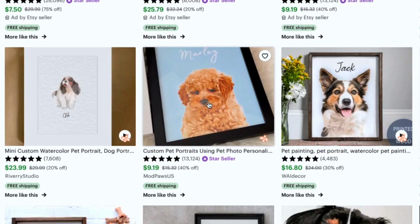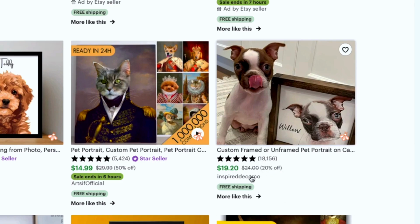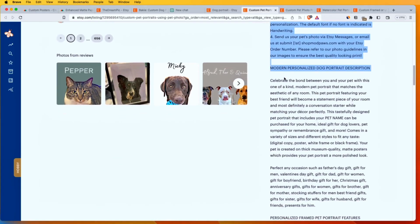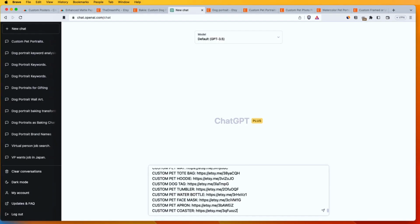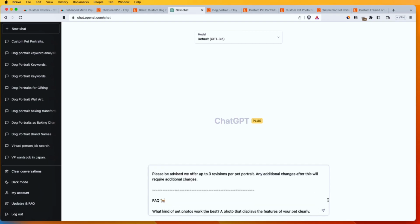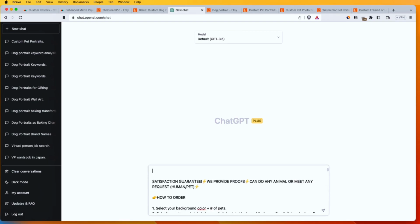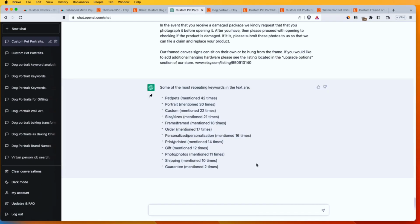This one has 13,000 reviews, 1,000, 9,000, and lastly this 18,000. Once you have the 4 listings, go into them, copy paste the description of each, and just paste them into ChatGPT. Just like this. And now I have all these descriptions, all 4 of them in ChatGPT. And at the very top, ask GPT, what are the most repeating keywords below? And now you have SEO keywords, which are the core reason why those listings are up top on the first page where you want to be.